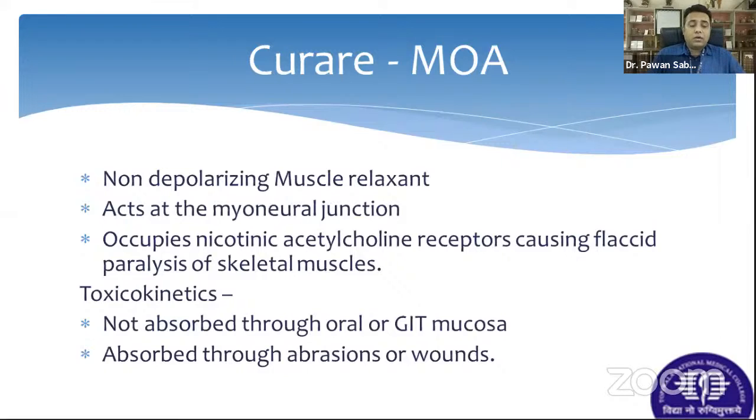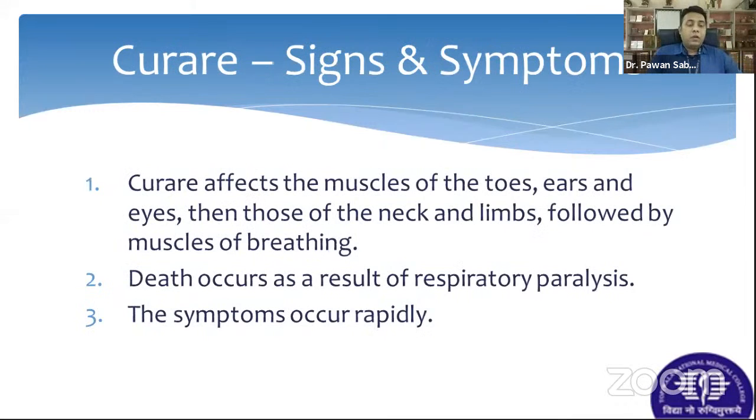It is important to mention that it is not absorbed through the oral or GI mucosa. That's why it is used in the form of arrow poison, as it gets absorbed through abrasions and wounds. Curare affects the muscles of toes, ears, and eyes, then those of the neck and the limbs, followed by the muscles of breathing. Death occurs as a result of respiratory paralysis. The symptoms occur rapidly, so there is a demand for energetic treatment.